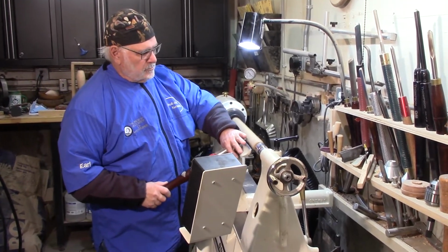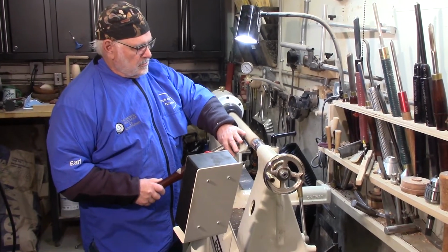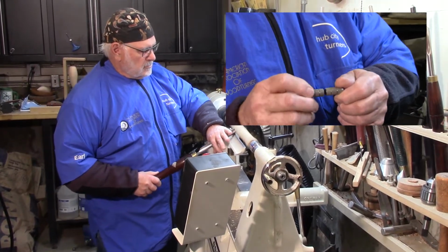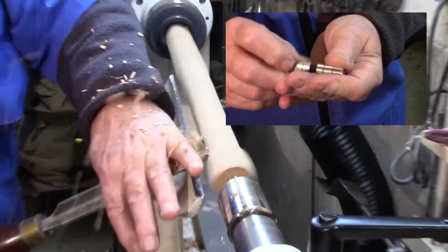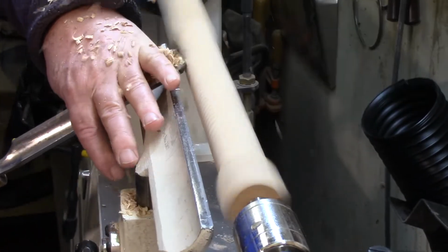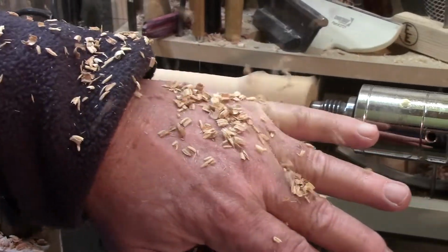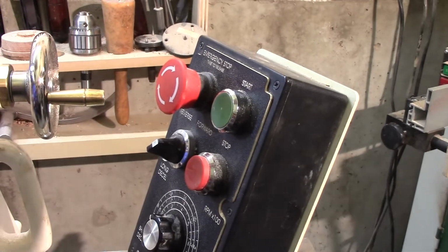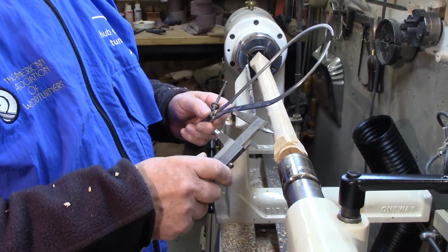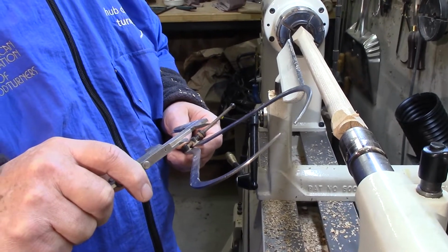First thing we do is round this out in order to use the steady rest, because the next step is to drill it for that coupler, and it's 7/16 in diameter. The finished cane diameter is going to be 1 inch on the top. So I'm going to set my calipers for 1 1/16, and then we'll bring it down to 1/16 and finish it from there.